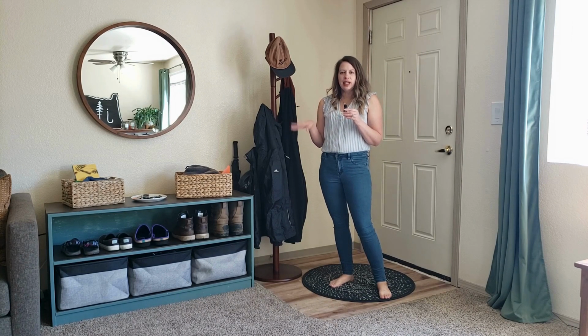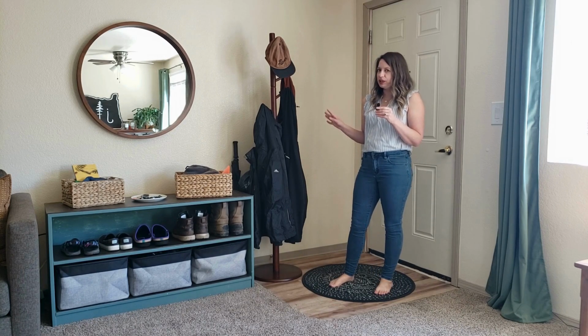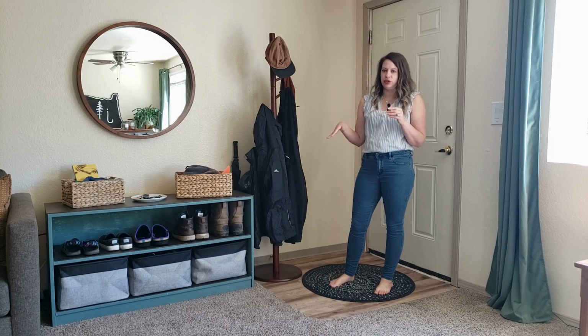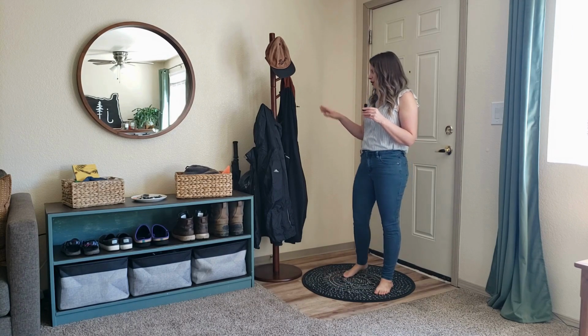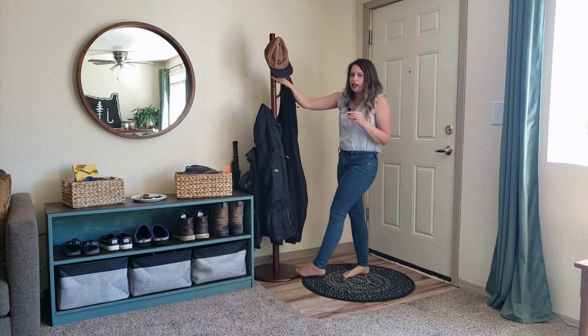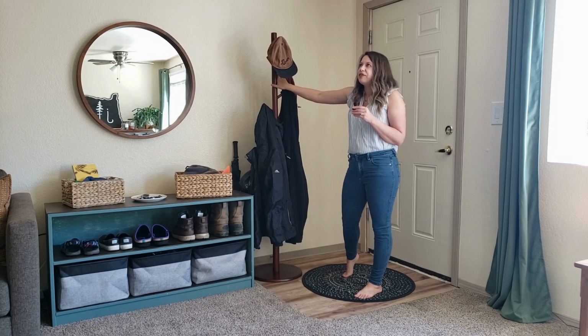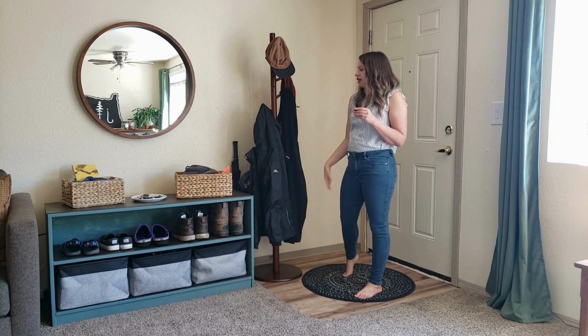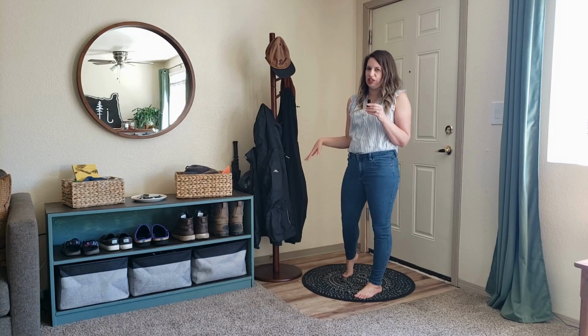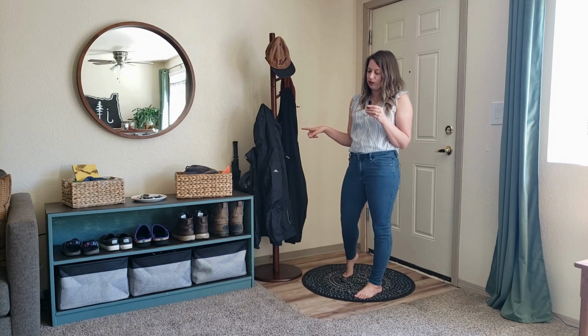And then this is the other side of our entryway. We did not have a coat closet that was right in this area, so I wanted to make sure that we weren't just dumping our shoes and coats when we walked in. So we found this really nice wooden coat rack on Facebook Marketplace, and so we picked that up. And at first I was opposed to getting a coat rack like this because it just looks cluttered to me, but I actually really like this one and it's been working really well for us.